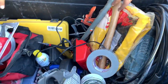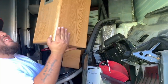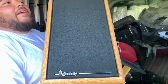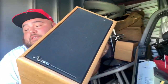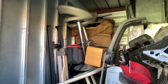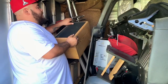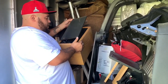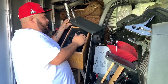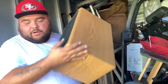All right, let's grab another box. Oh, I'm juiced now. Heavy, ugly looking, right? Look at that brand, Infinity. I guarantee these are good speakers. And we got the pair, we don't just have one. Infinity, that's a very good brand of speaker. Oh, what? Boom. Look. Oh, wow, it's ripped. That sucks. Well, we got one. We don't have the pair anymore.